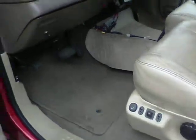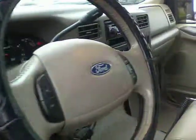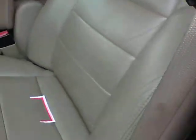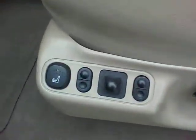Good leather interior. Aftermarket stereo. Sunroof. Leather's in really, really good shape. Power seating, heated seats as well. Nice running boards.